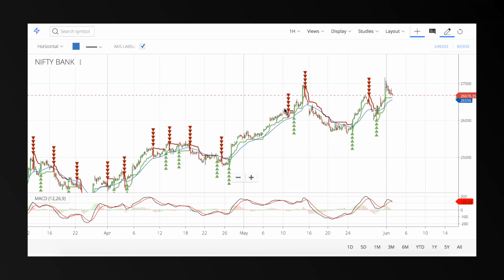So now let's look at the technical aspects of the Bank Nifty's chart. Now I generally use a 1 hour time frame for Bank Nifty because it is convenient for me to take up positions. And I generally follow three indicators. One is the Supertrend indicator. The second one is the moving average indicator of 26. And the third one is the MACD settings.